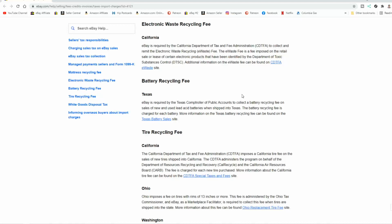So you also need to check on the whole aspect of what this says in here too. eBay has links to every single one of these, right to the states or the site that talks about the specifics of each one of these regulations. The electronic waste and the battery recycling fees, these two right here, probably encompass two of the biggest ones that an average seller will run into.